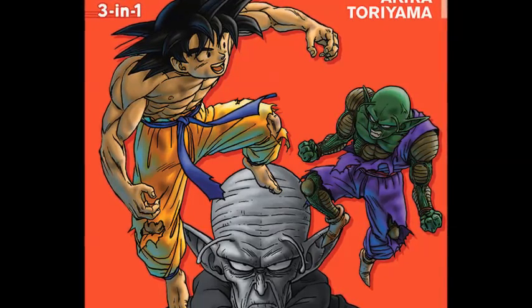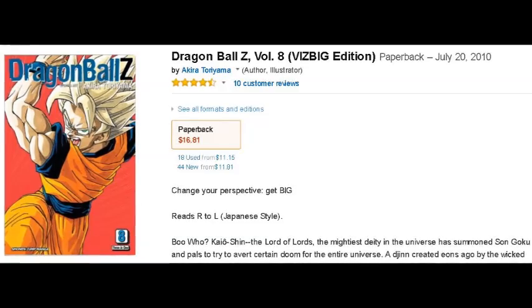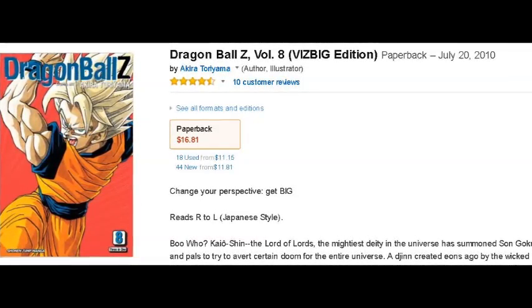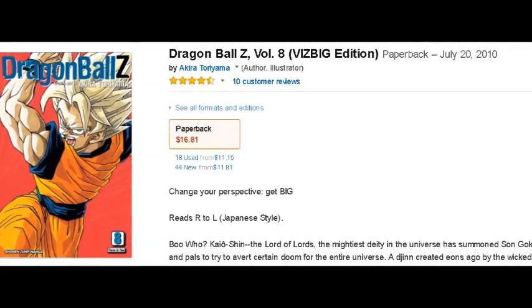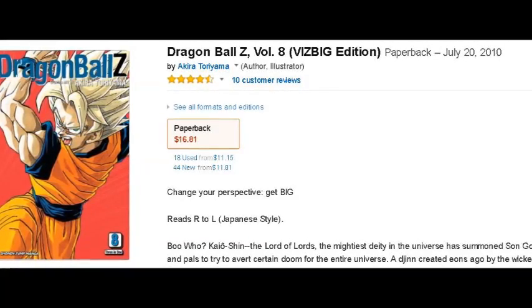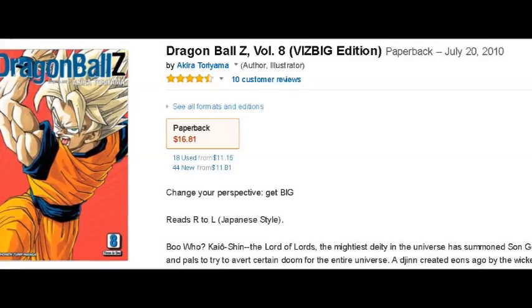And then we go to the Viz Big. The Viz Big is a little bit more edited. The scene in Dragon Ball where you see Bulma's tits has been omitted from the Viz Big releases. And you can tell that they're the Viz Big ones because on the side they say Viz Big.